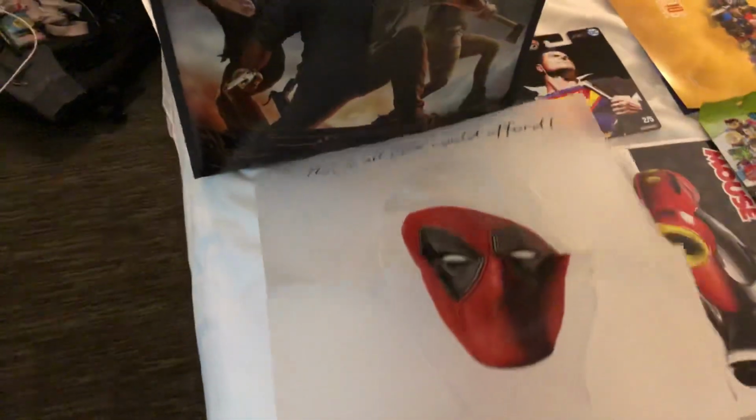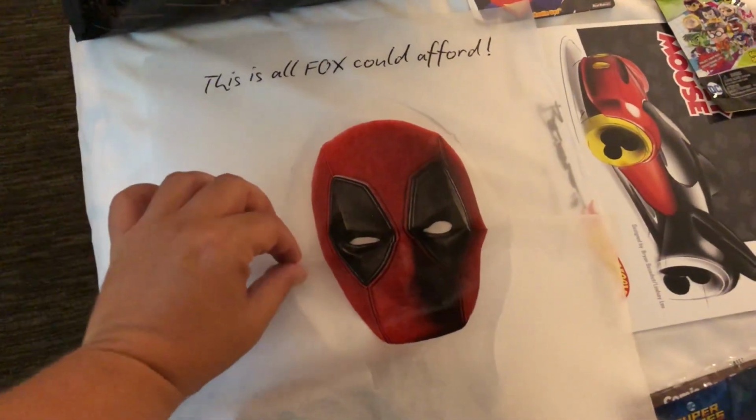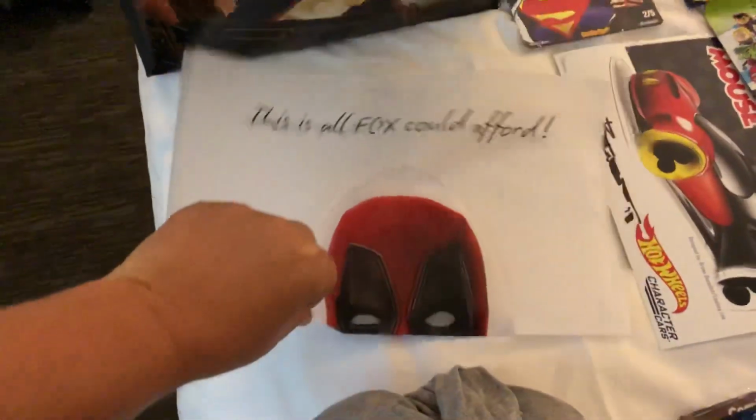If you follow along with this, we had to get one of these. So I managed to find one early on in the con: the seat covers from Deadpool. Genius marketing. Everything Deadpool is always genius marketing, it feels like these days, and I had to get one of those.